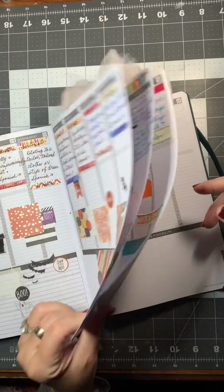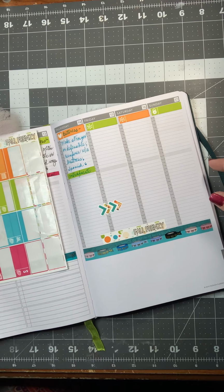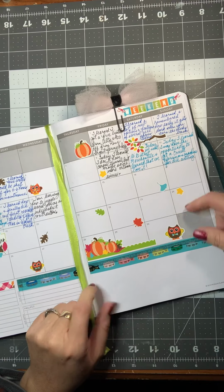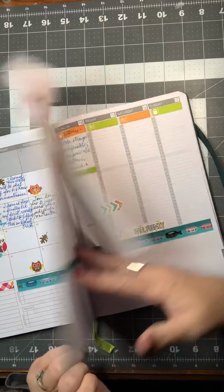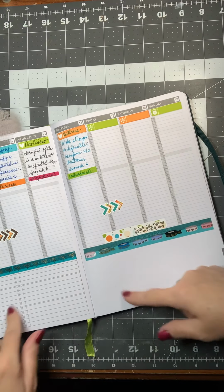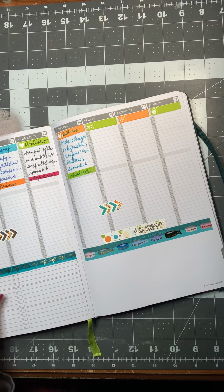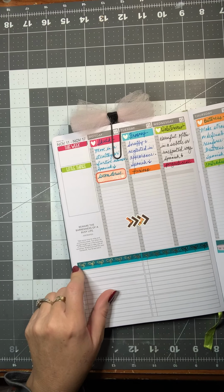So this is how I do my monthly. It's all decorated, and then each day I go through and write down something I learn each day. And then I always come here to the week. I write little memories and things in the boxes. There's always a quote over here on the left.